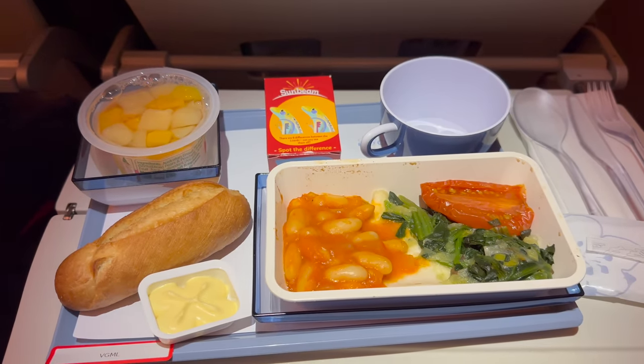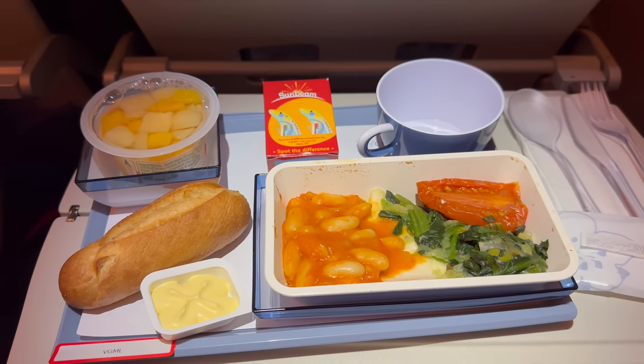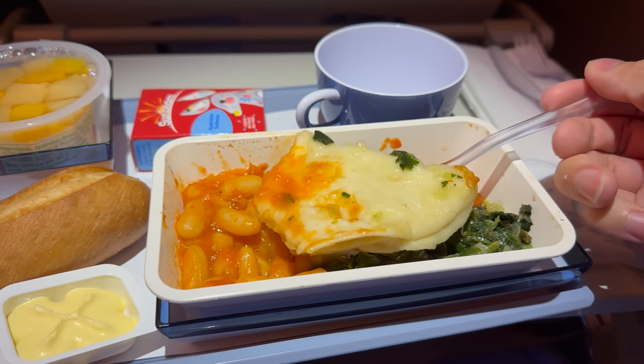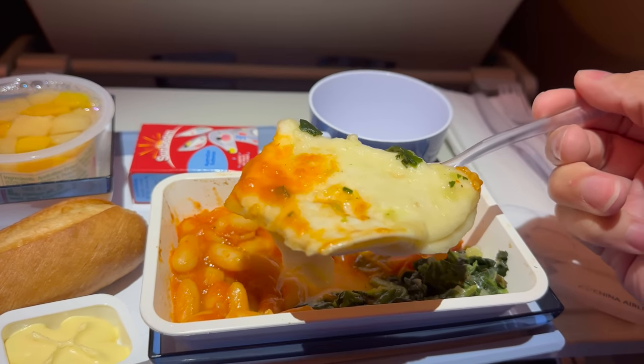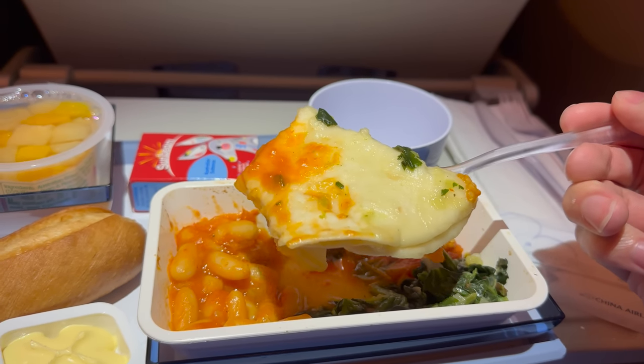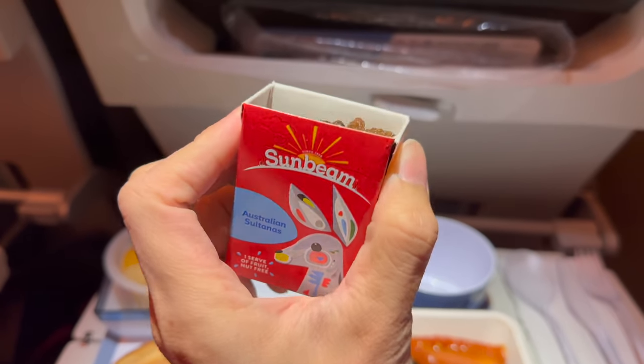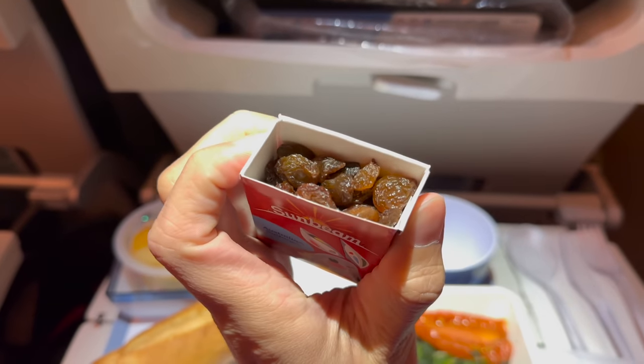For the main, it's red beans, tomato, Asian veggie, and something that looks and tastes like an egg, but it's not. I can't tell you what it is. It's not tofu, I think, but it's really delicious. A much better meal than dinner, because it seems like a lot of airlines, including United and Qantas, do pasta for the vegan meal orders. And here's a quick peek of the box of sultanas.